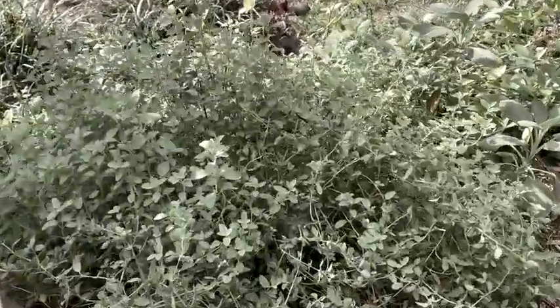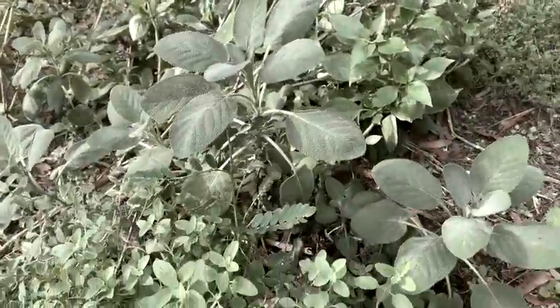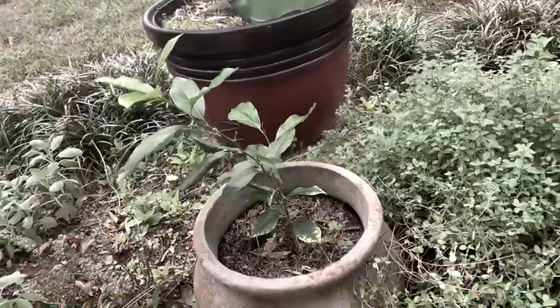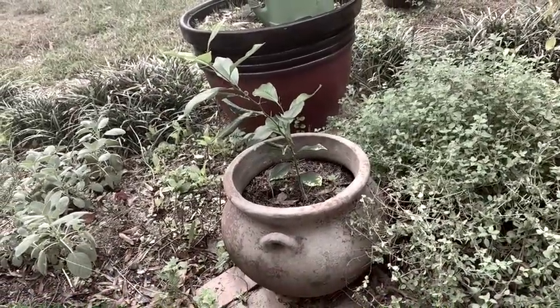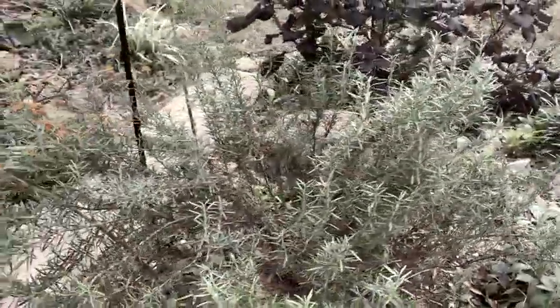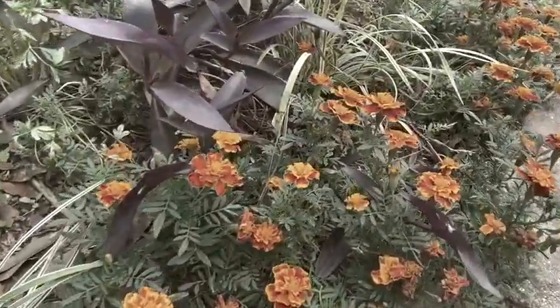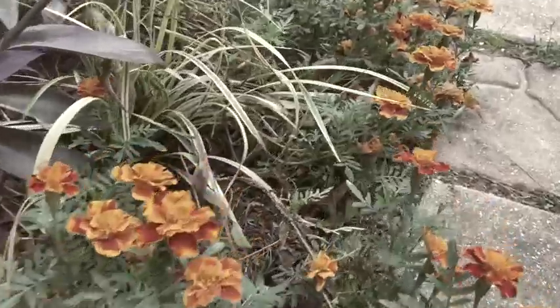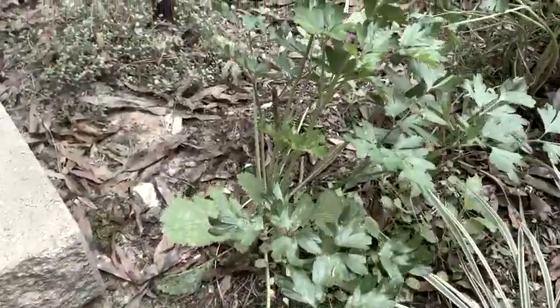Oregano with some sage hiding behind there. I potted up this citrus recently. My father-in-law gave me a start. Here's more sage and another rosemary. Marigolds really shine this time of year, looking so bright and beautiful. Here's parsley.